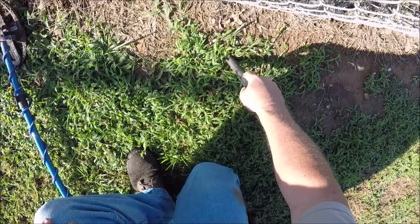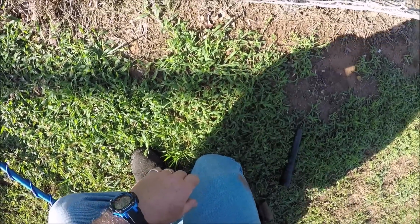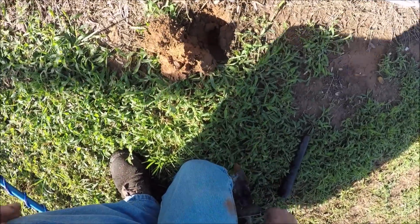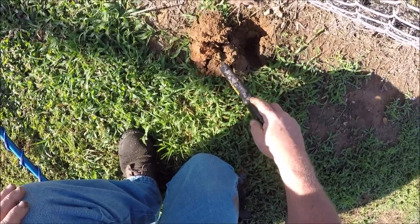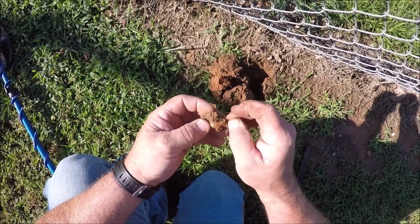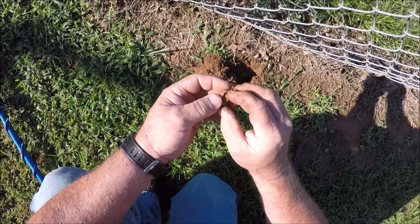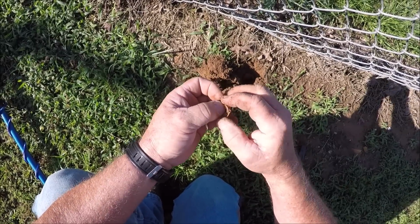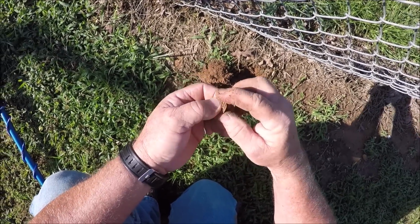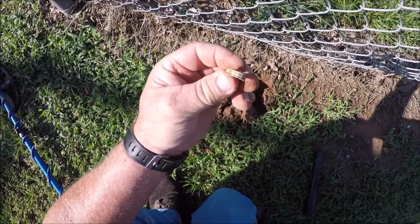19, 20, 21, right here by the fence. Let's see what that one is. I believe we got another little ring. It's gonna be one of them little ones. Oh, bent up. Looks like it's been hit by the lawnmower. I believe that's what that is. Another little ring. Let's keep looking.